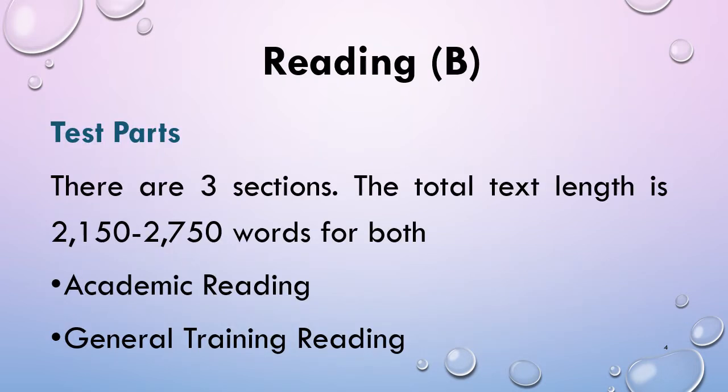Okay, there are 3 sections in this reading module. The total text length is between 2150 and 2750 words for both academic reading and general training reading. For both these types of IELTS, you will have this word length. Okay, this is your word length.